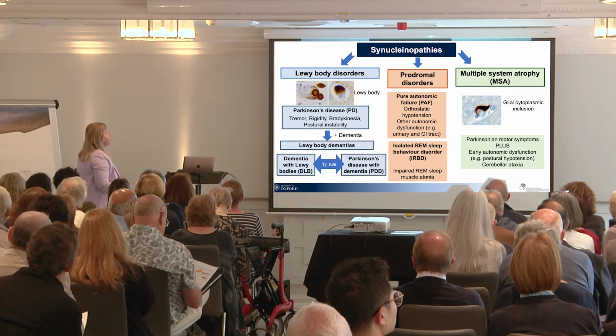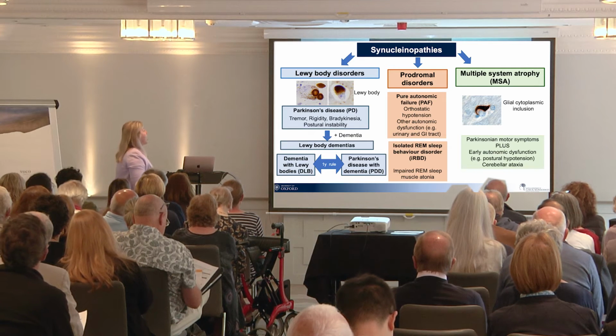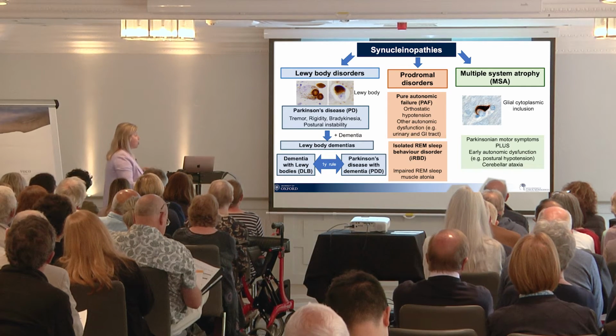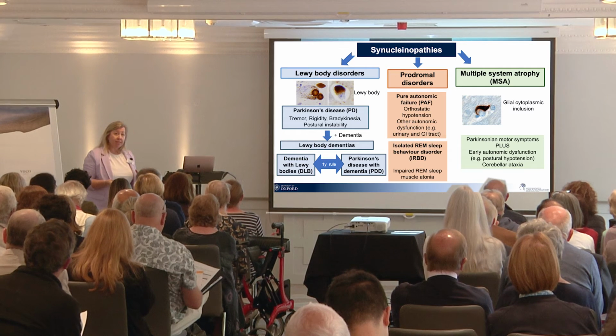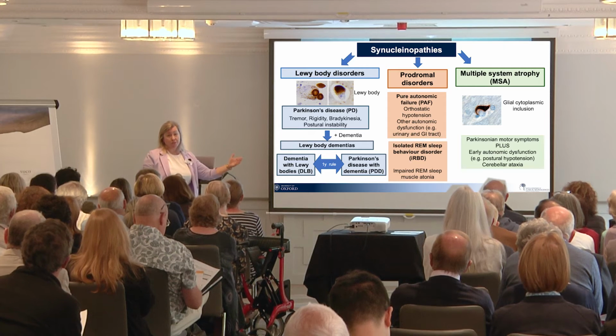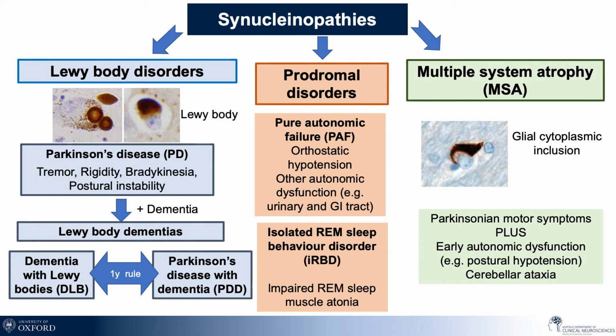Now, the Lewy body disorders include Parkinson's disease and Lewy body dementias, if the Parkinson's disease is also characterized by additional dementia. And these dementias, Lewy body dementias, can be divided into two different categories. We have Parkinson's disease with dementia, if the dementia occurs after 1 year of the start of the motor symptoms, so later on. And then we have dementia with Lewy bodies, if the dementia starts together with the motor symptoms. So you have a syndrome that has dementia and motor symptoms and visual hallucinations starting from the very beginning.